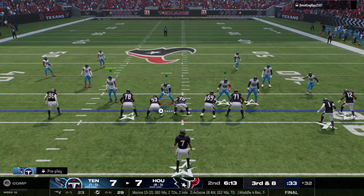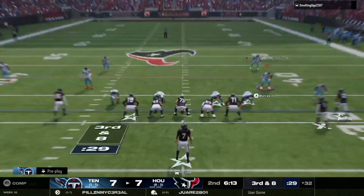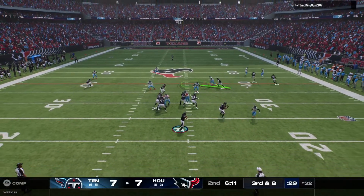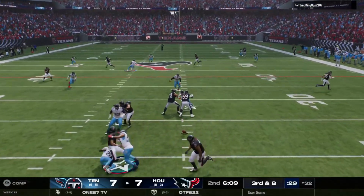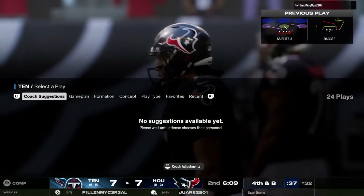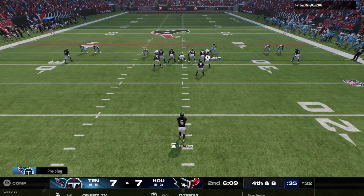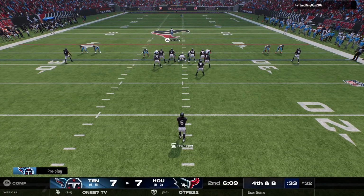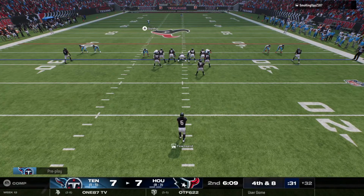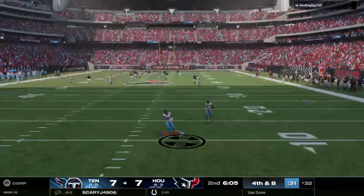It's 3rd and 8. Need to get a chunk here. Stroud. Just got it away before the hit, but it doesn't matter. It's incomplete. 4th down coming up. That is a DB's best friend, pressure. That pressure earned that incompletion. They came in before he could find a target and hit him to alter that last-second attempt to get rid of it.